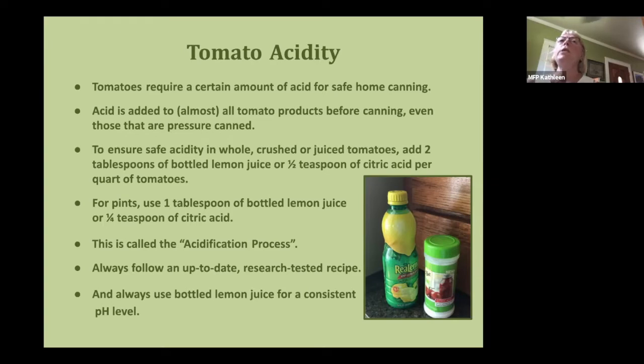Always follow an up-to-date research tested recipe and always use bottled lemon juice for a consistent pH level. This is because there's no way to discern what the pH level of your lemons at home might be. Next slide, please.